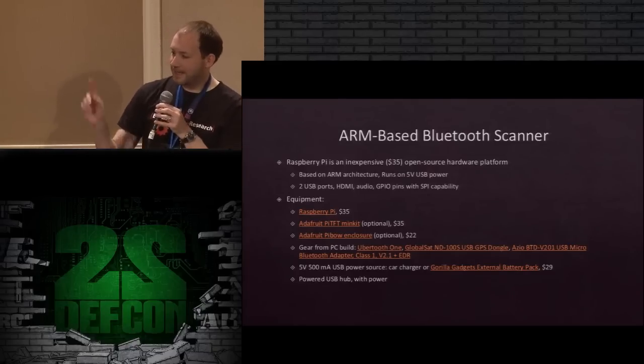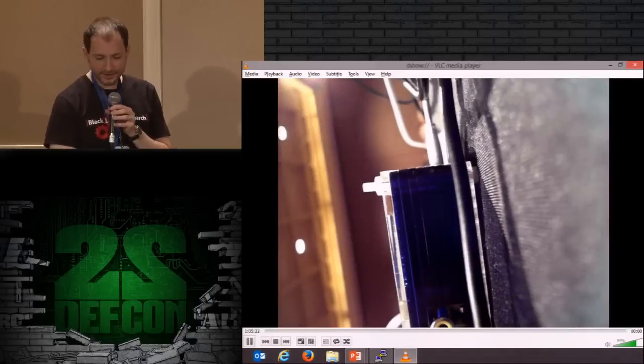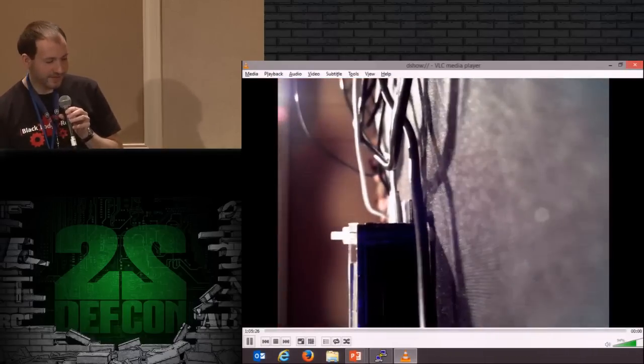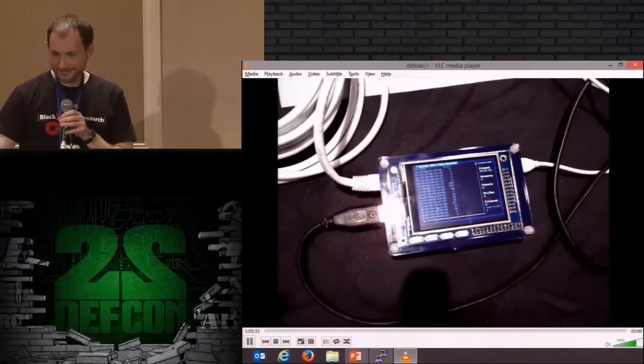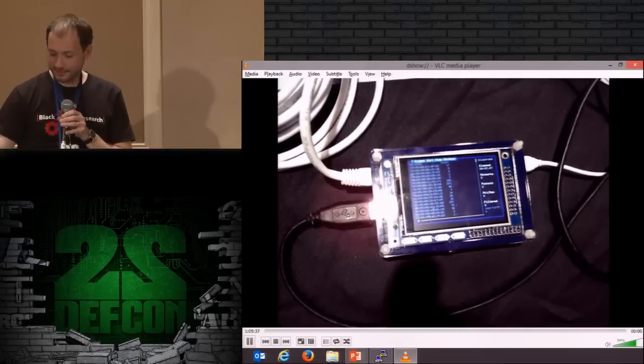The problem I have is I cannot see my own screen. So I am going to show you with my camera here what is built, but you will have to tell me if I am not actually aiming at it. So here is that in focus? Yeah. Okay, so here is the Raspberry Pi with a display on it.